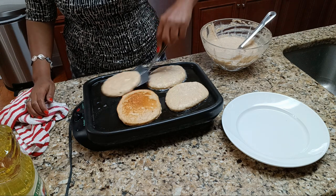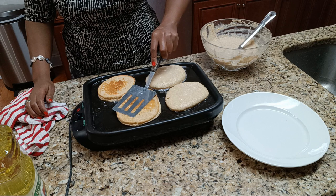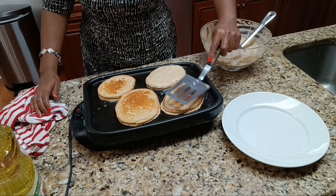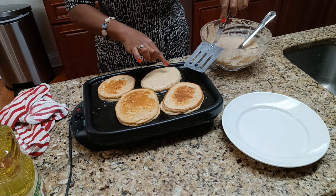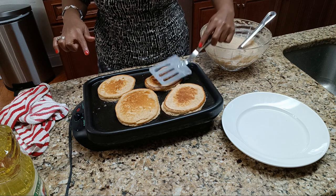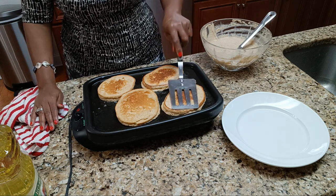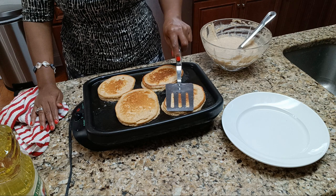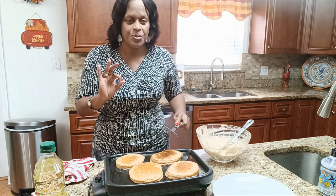Wonderful whole wheat pancakes. And you want to let them cook on each side about maybe 3 to 4 minutes until you see the bubbles start bubbling up in your pancakes. That'll let you know it's time to flip them. They smell so good. You guys, the aroma from these pancakes smells so, so good.